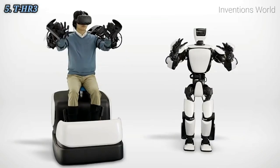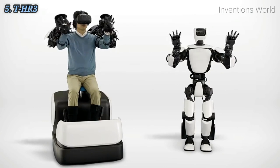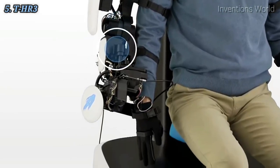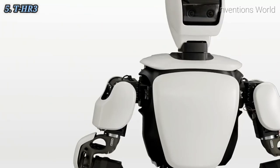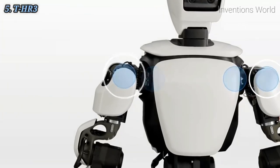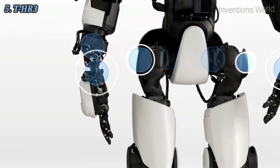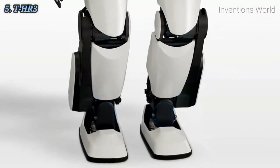THR3 is controlled by a master maneuvering system, which connects the operator to the robot via 16 super-sensitive torque servo modules in the chair, motion and force sensors in the feet, and 29 torque servo modules in the robot's joints. This intuitive and synchronized remote control system enables the operator to accurately and instantly manipulate the robot's motion.